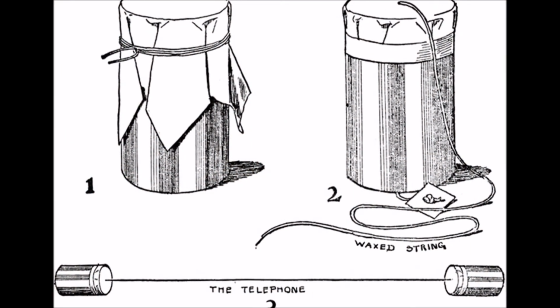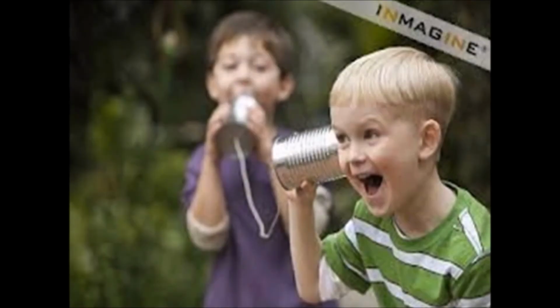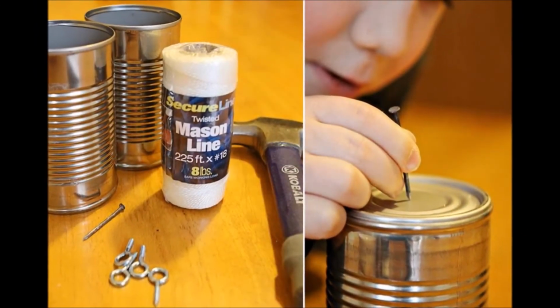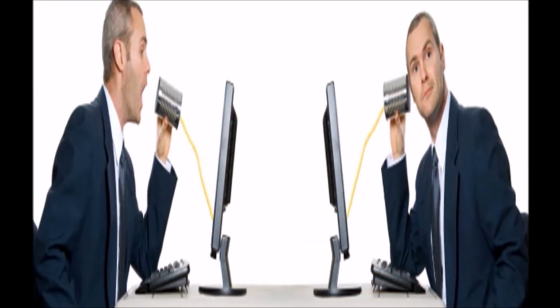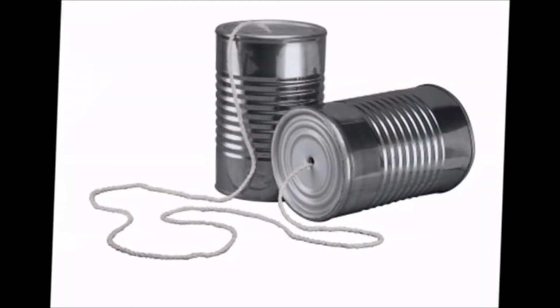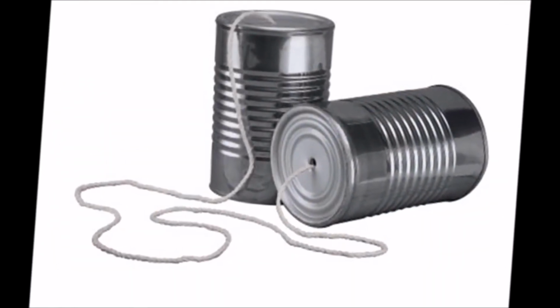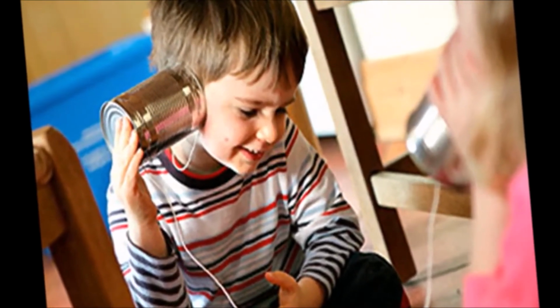When we were very young, we used to play with can phones. So let us see how we can use these cans to make a phone. Recycle two clean empty tin cans, a long piece of string, a hammer and nail, and also an adult who can use them. Let's not forget the person you want to talk to. What to do? Have fun.